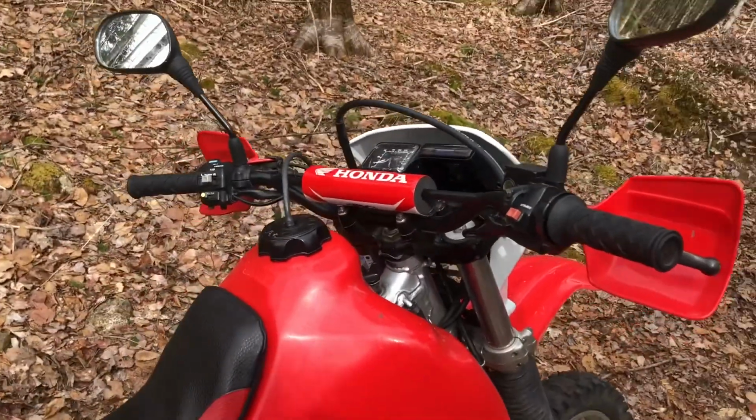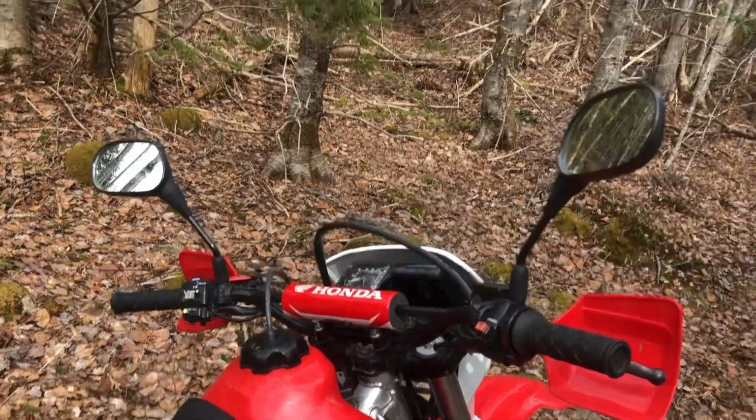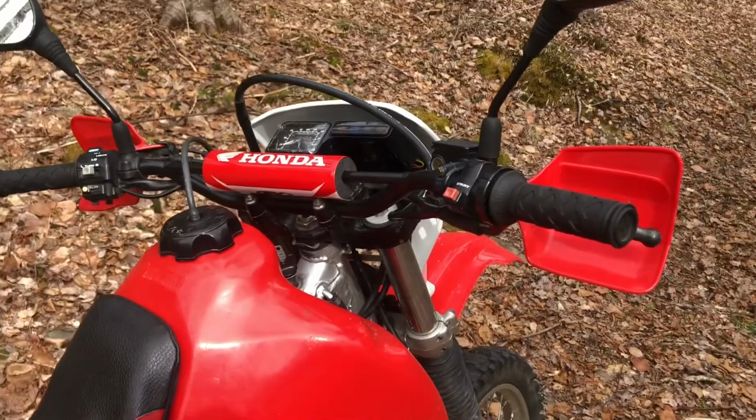Got some 2017 XR bars, their only difference being the black coloring matches the whole rest of the cockpit. And got the CRF crash pad onto it as well.